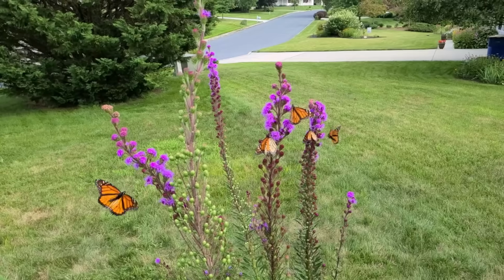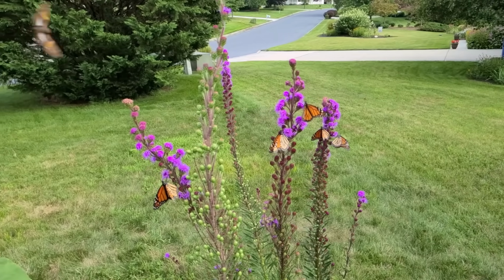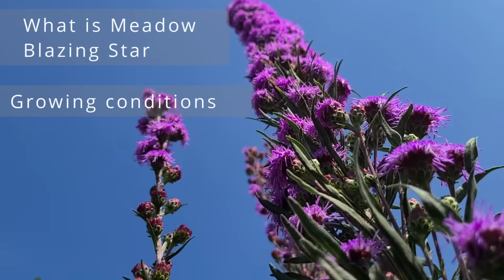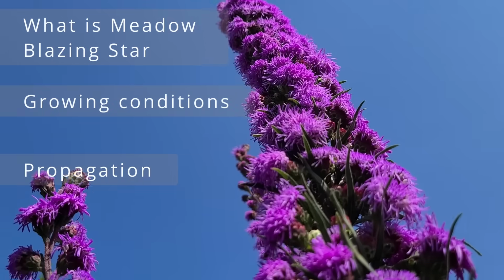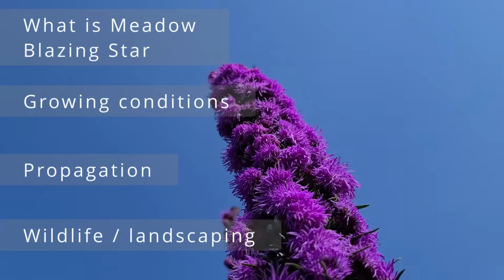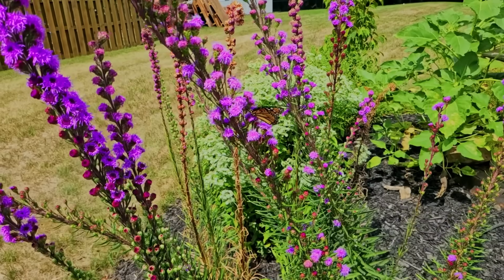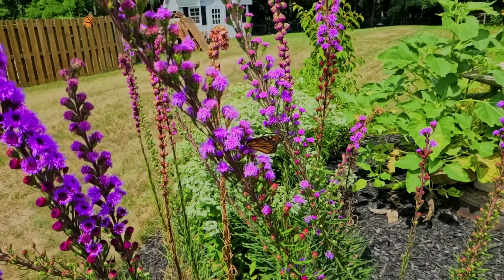But I will teach you everything you need to know to grow and maintain this flower as well, sharing all that I've learned along the way. And that will include what it is and why you should grow it, the growing conditions and identification, seed saving and germination, dividing, wildlife and garden uses, landscaping, and then we will review. So let's take a look at this amazing plant, quite possibly the best plant for attracting monarchs to your yard.